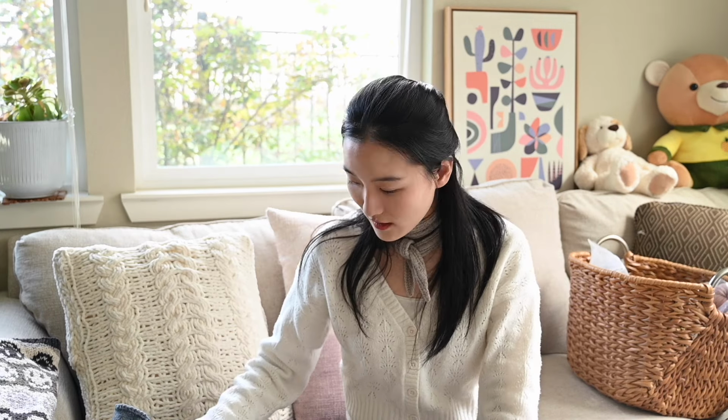As I said, this is my first time doing a test knit. It's really fun to provide suggestions and look at other people's knitting together. It's almost like a mini knit along. I've never participated in a knit along before, so it's a really fun experience.